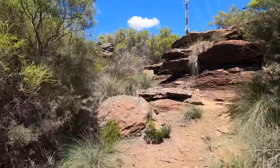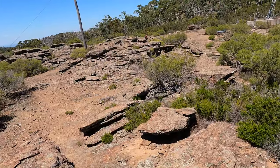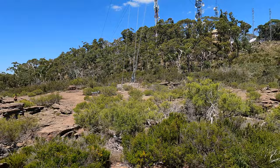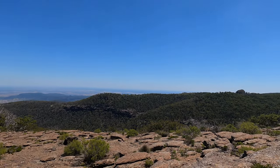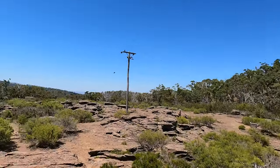Up and up and up. So crazy up the top here. We've walked up all this rock and you literally feel like you're on Mars or something. Mars with trees, I guess. But this is where we've come to. This is over the other side. So we climbed up from that side over there.